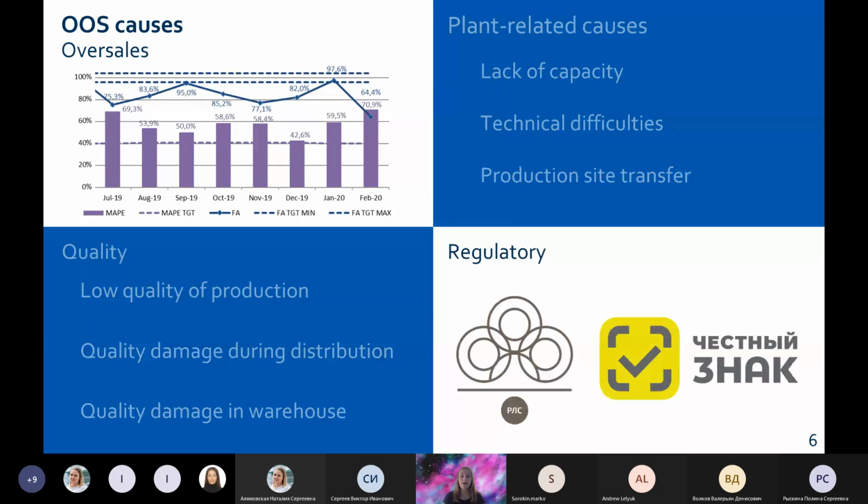And the last of the biggest causes of out of stock in this company is regulatory causes. They are often connected to regulation and registration of the products, and track and tracing of drugs in the supply chain.